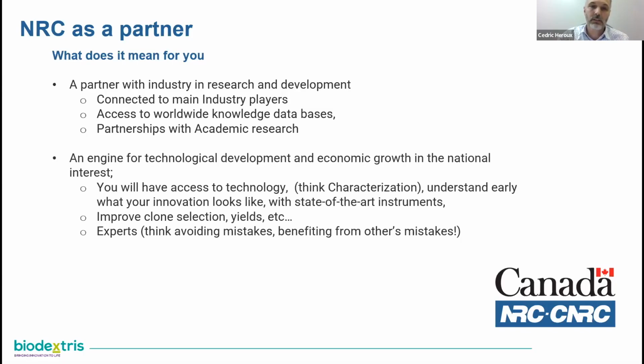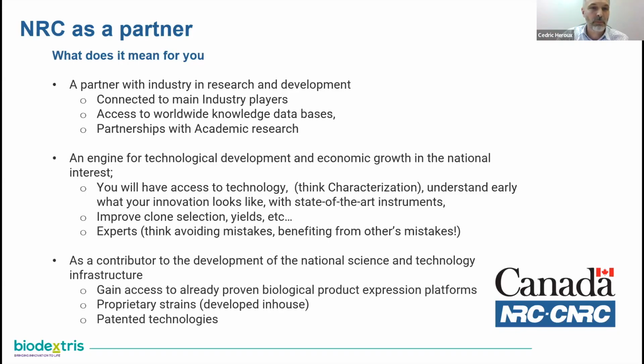You will have access to technology that you may not be able to afford in your own laboratory. Think of characterizing your products. They have state-of-the-art instruments, state-of-the-art people to use the instruments, and they will help you understand your innovation so it can better transfer afterward. There are multiple experts at NRC. They have extensive experience, so they will help you avoid mistakes, and you will benefit from others' mistakes as well. And that's priceless, I can tell you, during process development and transfer.